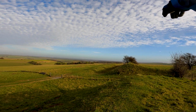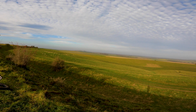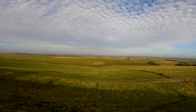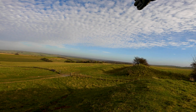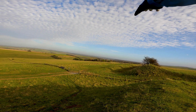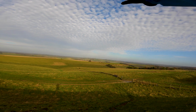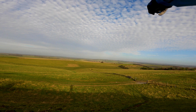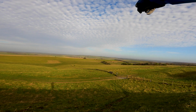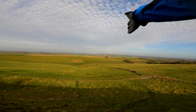We've just come across this field here and down and up, but as you can see, there's some pretty spectacular views from up here. So over to the south is West Woods. You can see West Woods, this wooded area, and then this is the Marlborough Downs here. I think that's either Barbary Castle or Liddington Castle. I think it might be Liddington Castle over on the horizon straight ahead. Barbary Castle's probably in this direction.